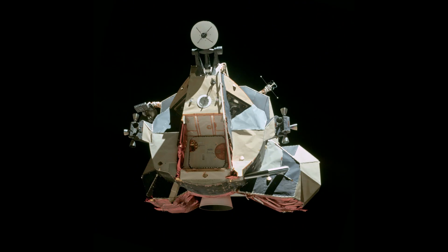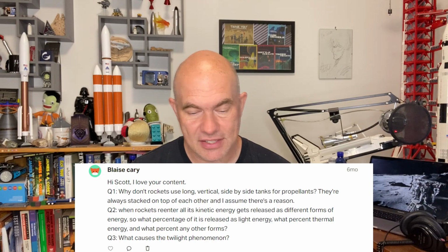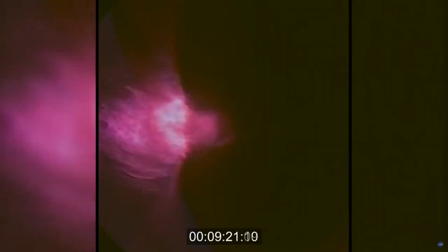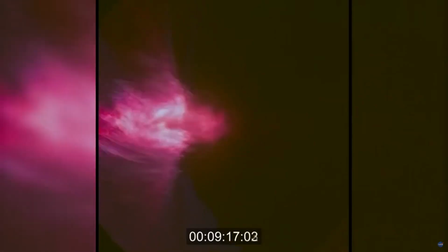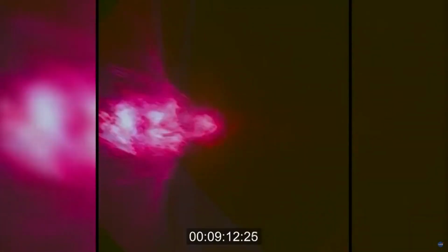Now it has a Q2 here. When rockets re-enter, all its kinetic energy is released as different forms of energy. So what percentage is released as light energy? What is thermal energy? What percentage in other forms? Okay, I don't have this off the top of my head, but what I do know is that in a re-entering spacecraft, most of the energy goes into the atmosphere around it, making the atmosphere hot. Some of that energy, of course, ends up on the spacecraft.